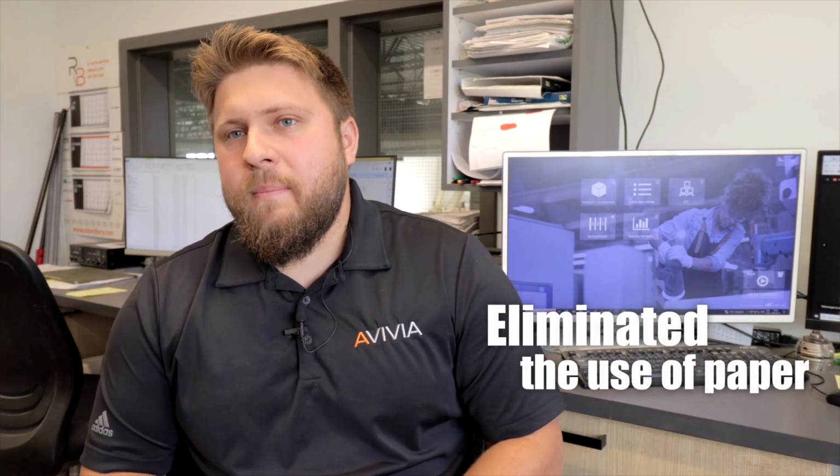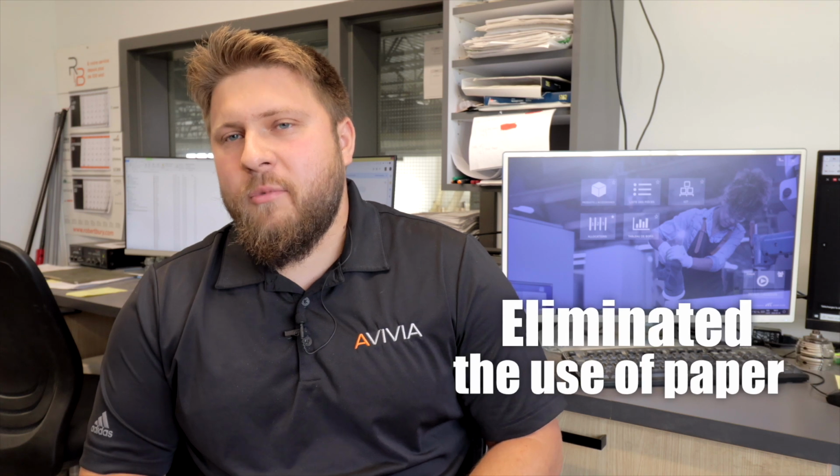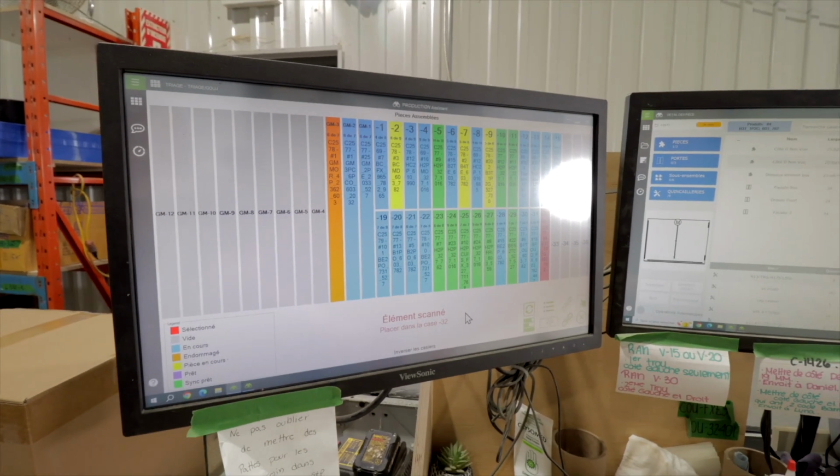We also had a lot of paper in the plant, as all our plans were on paper, all our tracking was on paper, and we were printing Excel sheets to give employees their tasks for the day. That's exactly what we tried to eliminate to move forward, and WebCab has made that possible for us.